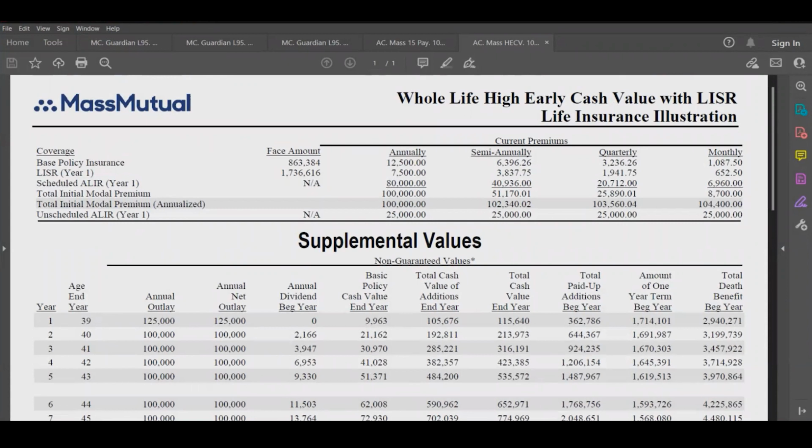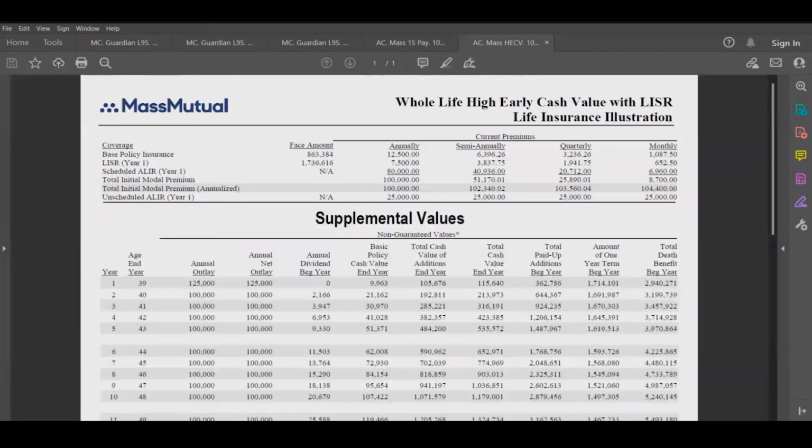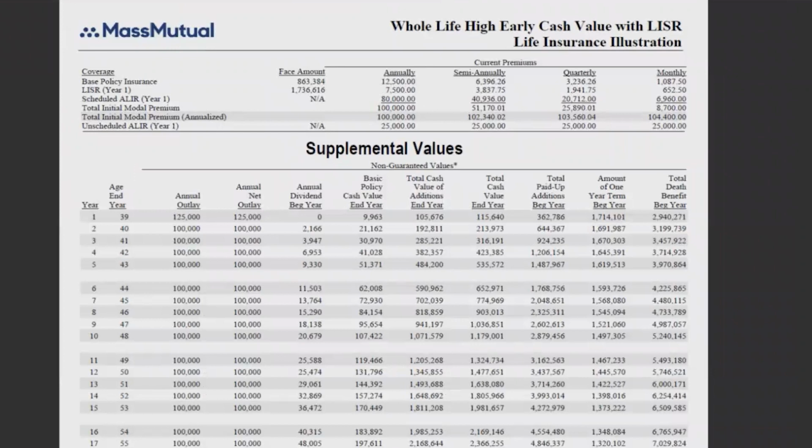What we've got up here is the high early cash value product, and we're going to go through some of the details here. So top right-hand corner, we see high early cash value product with LISR. It's very important for flexibility. Remember that term. Life insurance supplement rider is what it represents. The funding, annual net outlay, $125,000. What is your first year cash value? A lot of columns here. Is it this column? No, it's this column. Total cash value end year. That is your total cash value. I like to refer to this as your money column, the money you have access to. Other important columns.